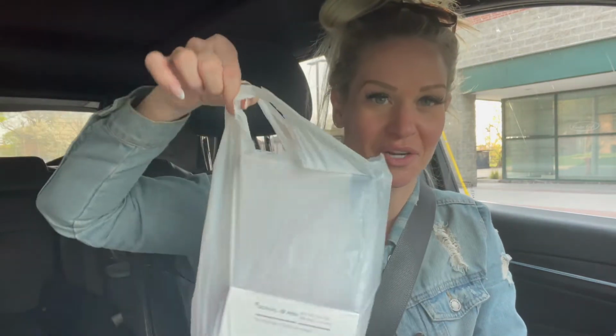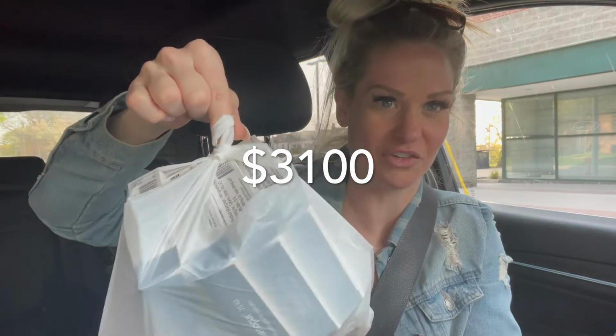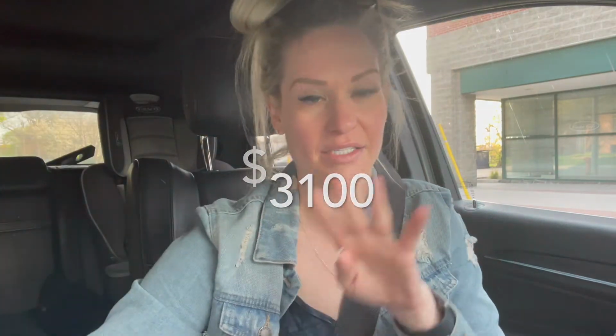So I'm gonna go home, put my new slew of medications in the fridge. So this is $3,100 in medications for the next 4 days until my next ultrasound.